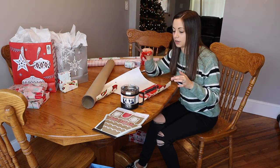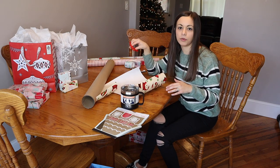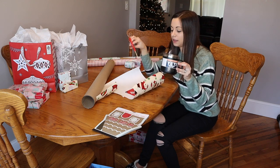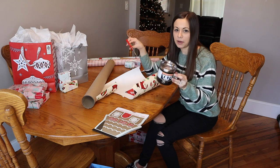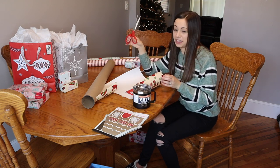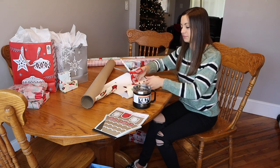My brother's gift for our siblings' gift exchange, and I think I'm going to wrap one of the presents and then maybe put them both into a gift bag because this Yeti is kind of hard to wrap, but I want him to have something to open, so maybe that's how I'll do it. I'm gonna see how it turns out.